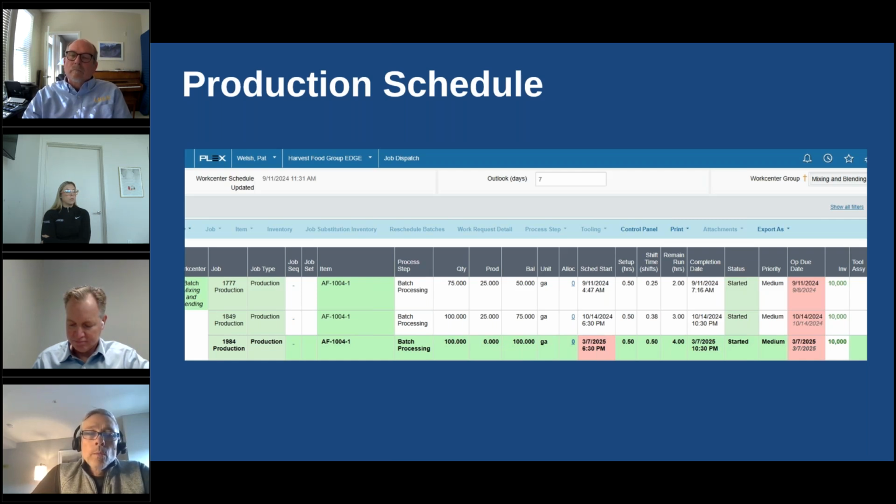What's just as important, I'll show you in a minute, this information is shared with the operator in a much more simplified view so that he or she is working on the exact batch that is the highest priority at the time. And just as importantly, it's the batch that has the raw materials and ingredients available to actually successfully produce the batch.